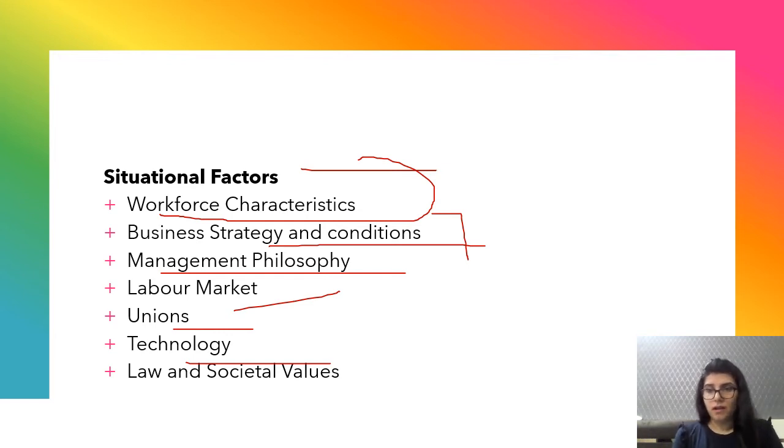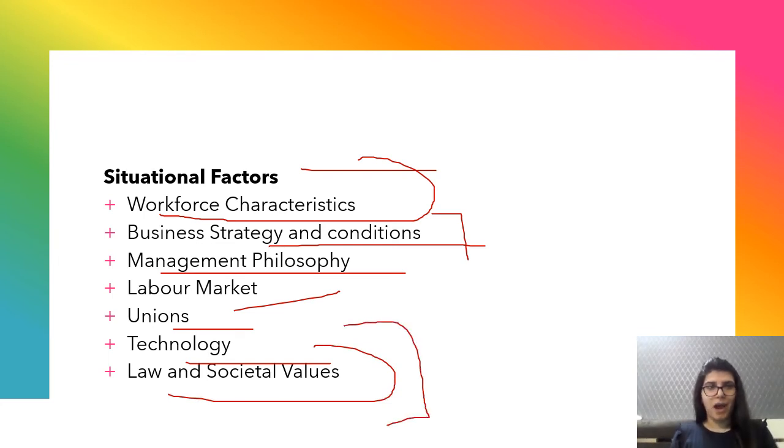That is the reason, like in many colleges, you people are studying HR analytics as well, right? So then law and societal value. Law impacts HR a lot, and now laws have changed. Though I don't think this time in the UGC NET syllabus they're there, but yes, new laws have come into the picture. They keep on changing. So according to that, we have to frame our business strategies as well, right? So these are the situational factors.